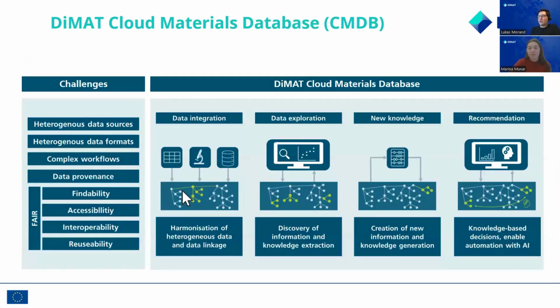So a quick summary of the functionalities of the Cloud Materials Database to tackle these challenges. We have a functionality of data integration. We want to make data integration easy. This means that you can easily harmonize and integrate the data of heterogeneous sources and link it, and that you get then this knowledge graph as I have showed. Discovery of this knowledge graph is also not easy, but we have functionalities for you to explore the knowledge graph and find your information. And also, you have the possibility to derive new knowledge.